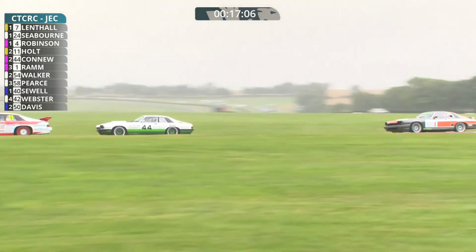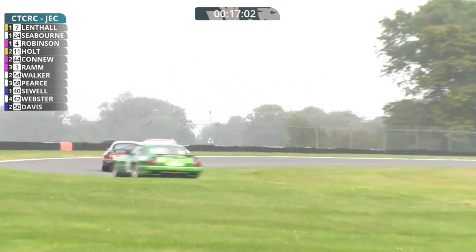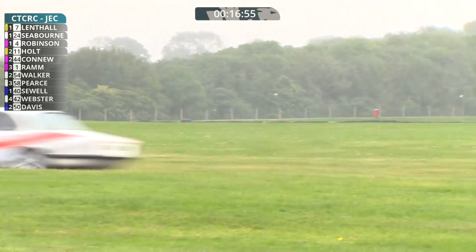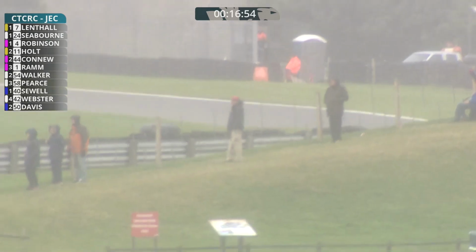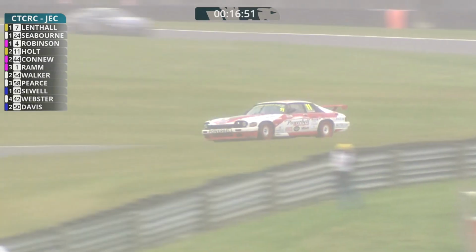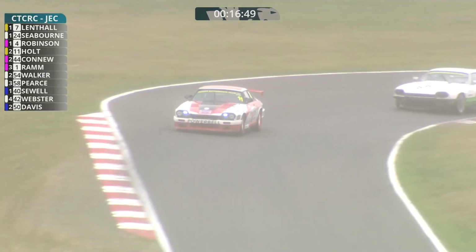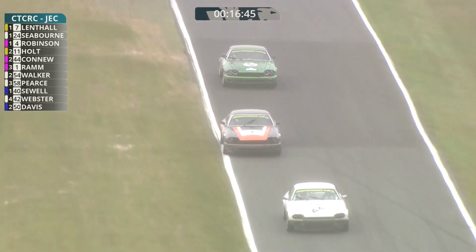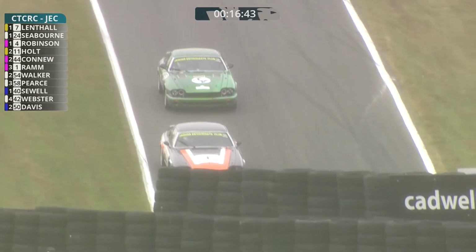There is number 44, Guy Connew behind him, replica of the car that Bob Tullius raced in the Trans Am Championship in America, run by the Group 44 team. He later moved into Group C racing with a Jaguar prototype. Of course, that led on to the likes of the Silk Cut and Castrol Jaguar Group C and IMSA GTP cars as well. I could wax lyrical about them for many hours.